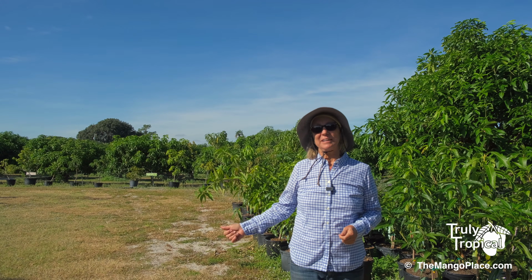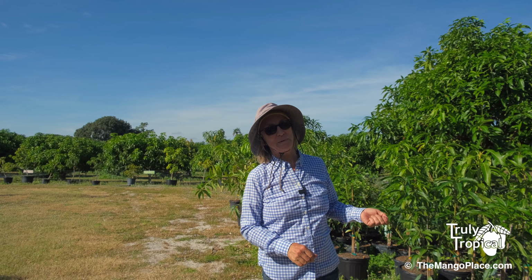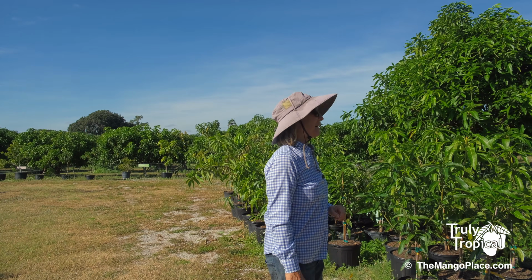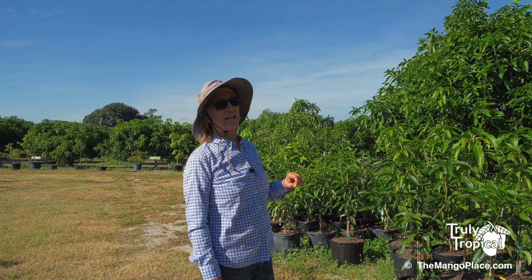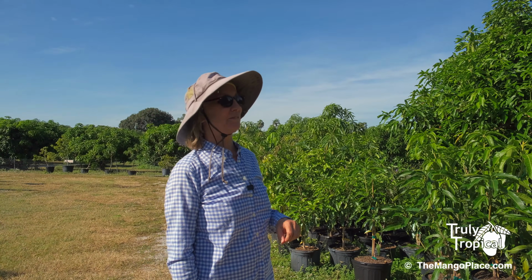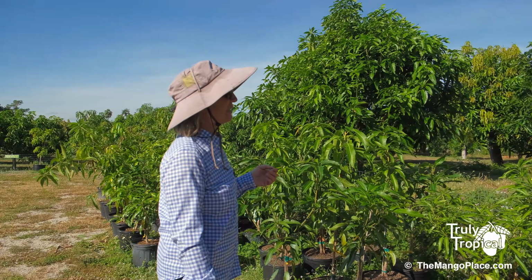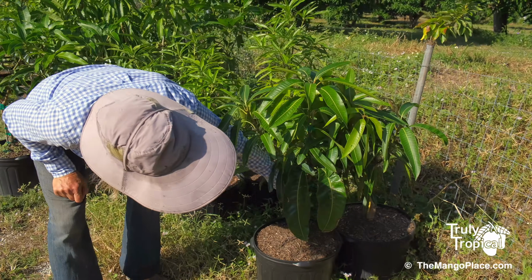So it's definitely a time of year to consider getting a mango tree and putting it in the ground, or you can buy a mango tree and give it as a Christmas present. Another really good thing about right now at Truly Tropical is we have a great selection of especially 7-gallon mango trees. And I'll just go through a few of these, so that you can get an idea of what's available and how wonderful they are looking.